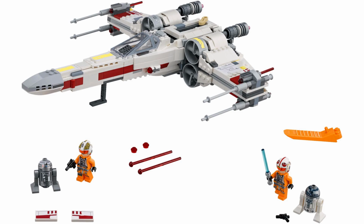I'd hope it does include 3 or 4. However, as General Grievous' Starfighter proved, Lego will quite happily release an $80 set with 3 minifigures, and that can be a little bit of a hard pill to swallow.